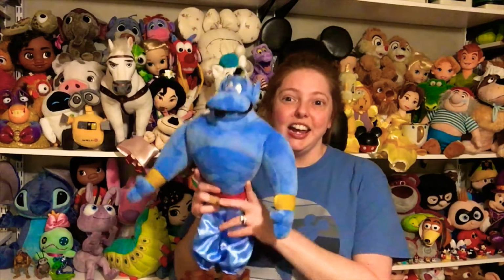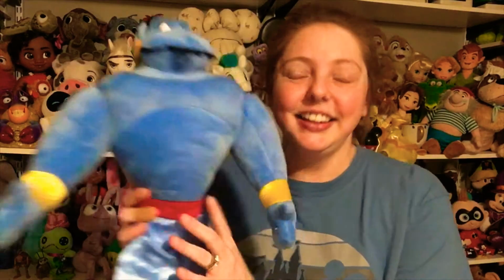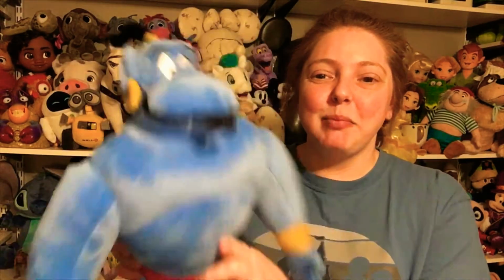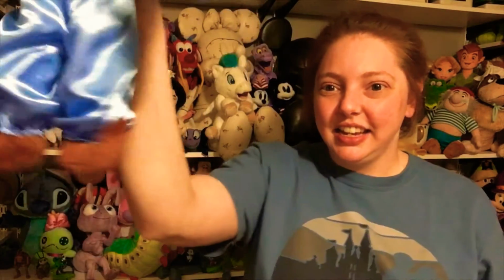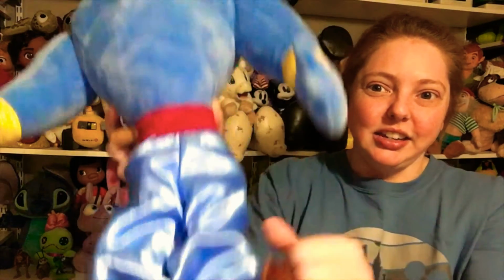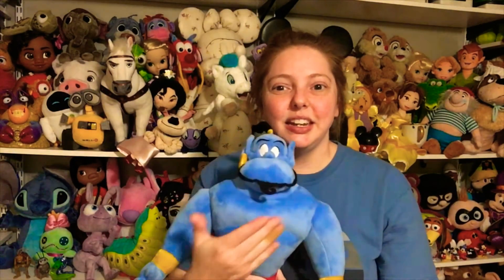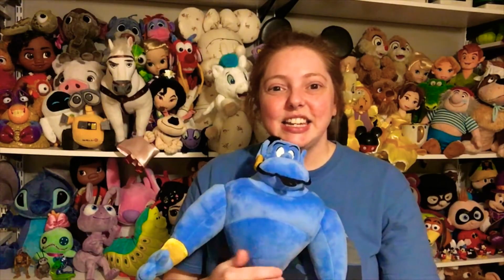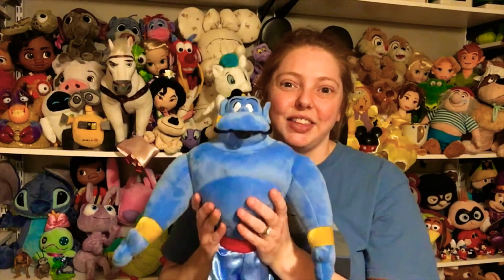The first one I want to show you is this guy right here. This is Genie from Aladdin, if you couldn't tell. And he is amazing. I love him so much. He's got beautiful silky puffy pants and cute little shoes, and he has his Disney Store patch. He is amazing. I love this character. I think Robin Williams did him very well, and he is one of my most beloved characters from Disney of all time, and I'm so happy that I have this plush.